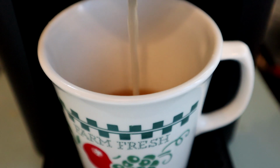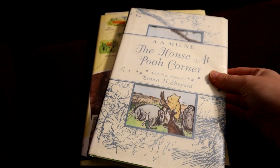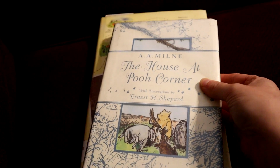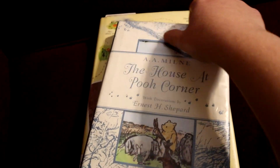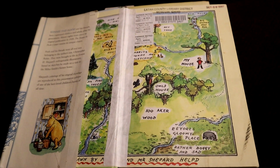With a caramel apple cider in hand, I'm just going to wrap up the night with some reading. I'm currently reading the sequel to Winnie the Pooh, The House at Pooh Corner. I've always been a huge Winnie the Pooh fan, so this has been a comforting, woodlandy, autumnal read.